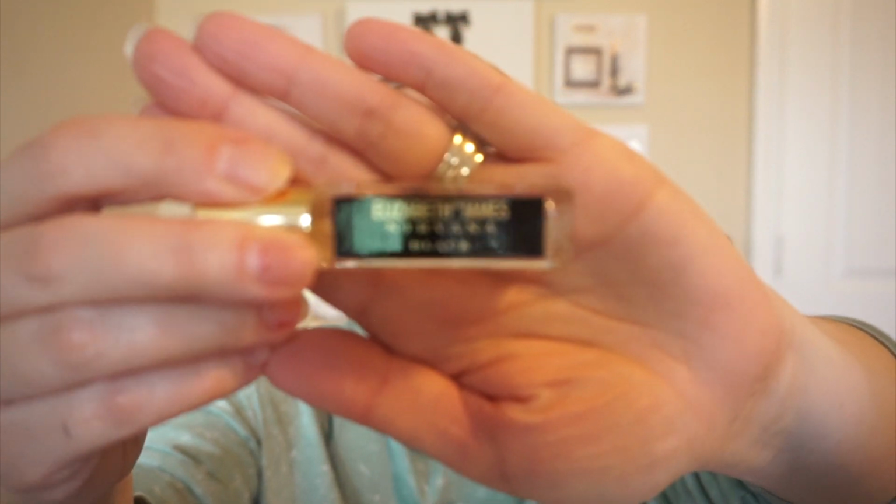This is the Elizabeth and James Nirvana Black Rollerball. And I could see that the coloring is starting to kind of change. The scent isn't bad yet. It still smells really, really nice. I got this in a gift set some time back. I do actually love the scent.